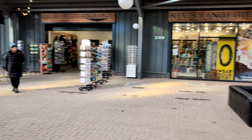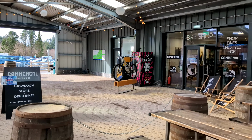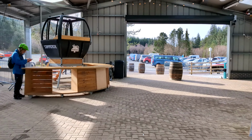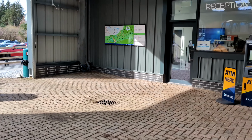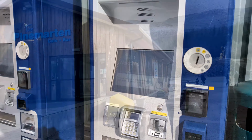It's been a very enjoyable visit. I have a day pass and I could ride the gondola again, but I don't have the time today. From memory, the parking charge was around £5 for the day.